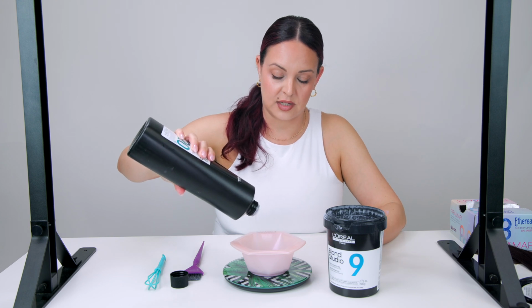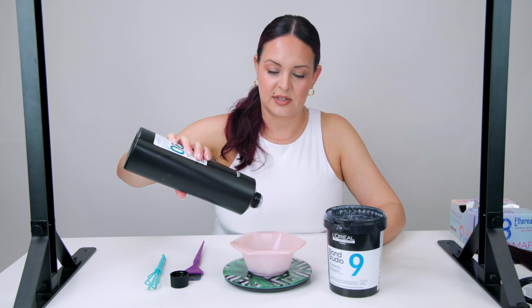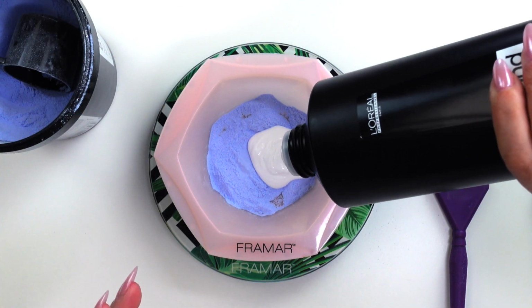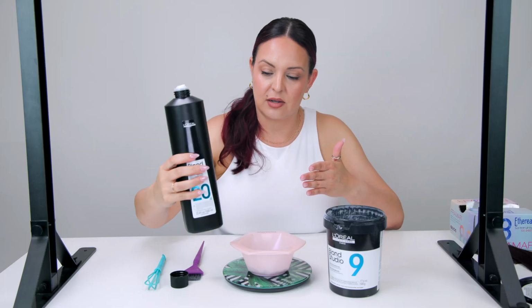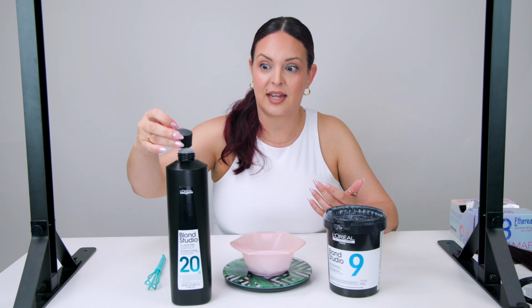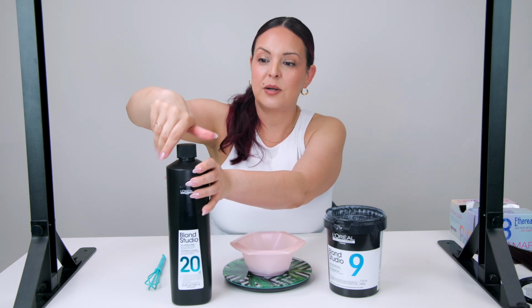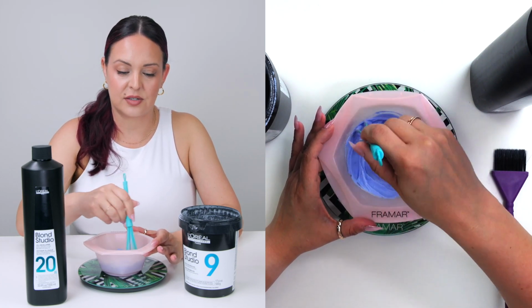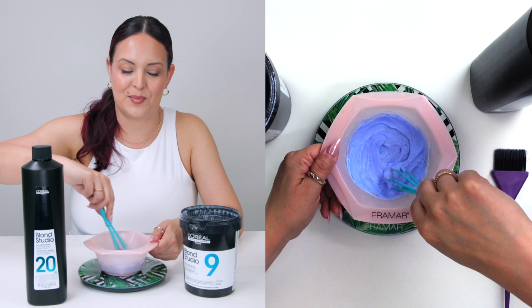So yeah, this is a really thick lightener. I already love this developer. You can definitely see how thick of a developer this is. This has a lot of conditioners, buffers, and it's oil enriched. So I do like those qualities in a developer. I feel like developer can make or break how the hair actually feels. I think we put too much emphasis on the actual powder itself.